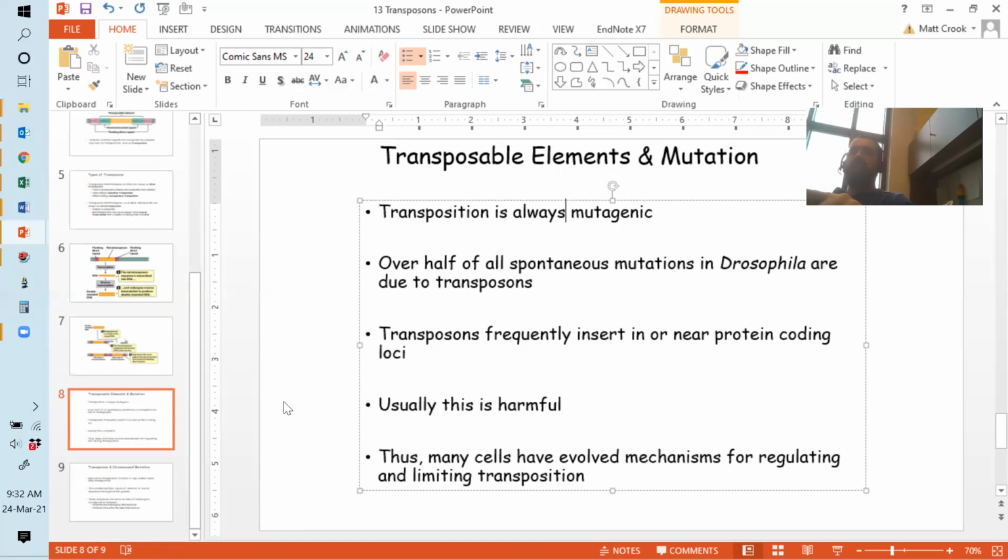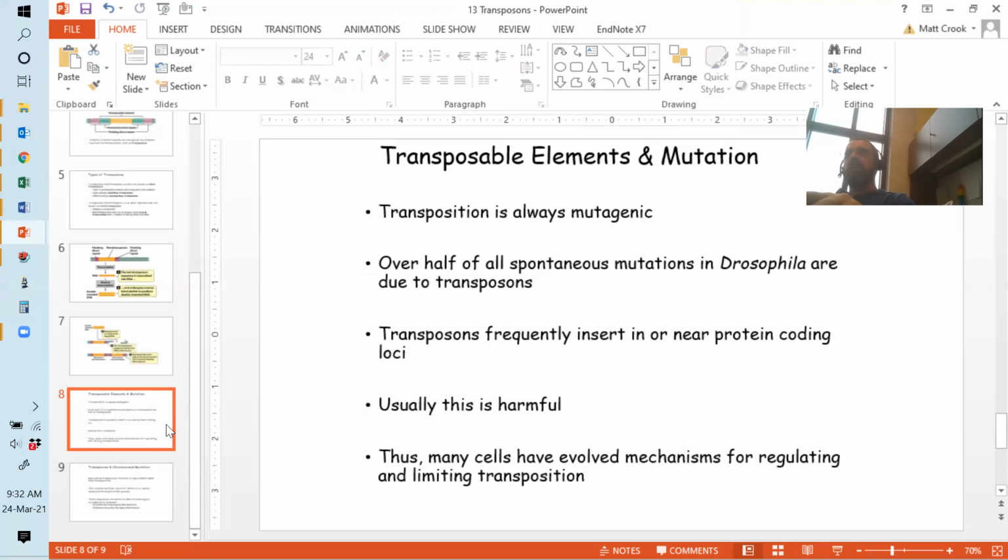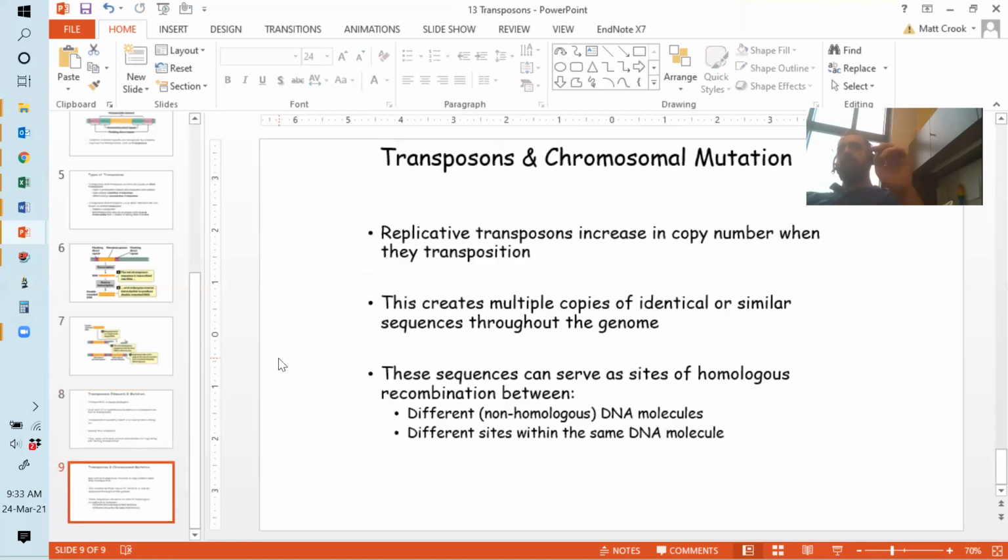And also, cells actually have ways of suppressing the activity of transposase because it is so mutagenic, right? That's not necessarily a good thing, so it gives you a selective advantage essentially to suppress transposition. Also, another neat thing which leads to really large scale changes is that basically you now have multiple copies of the same bit of DNA throughout your genome, right? And those multiple copies can now serve as sites of homologous recombination. Because again, with homologous recombination, the aim is always to line up bits of DNA and cross them over where they match exactly, right?